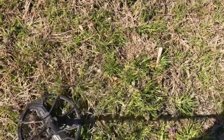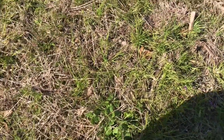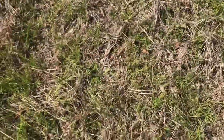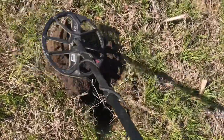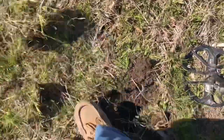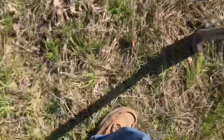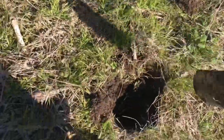Kind of jumping back and forth. Not too sure on this target, but we'll give her a shot, see what we got. Beautiful day. Nice plug up. Still in there. Let's see what we got. Let's get on this side a little bit. See if it's up in that.